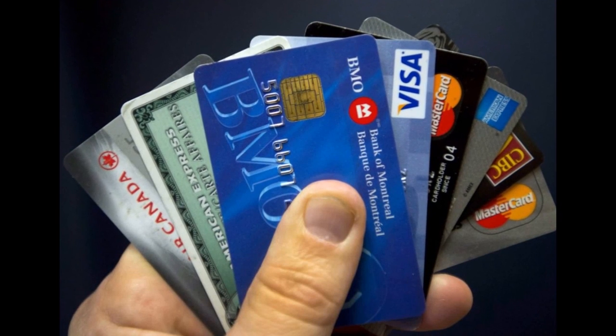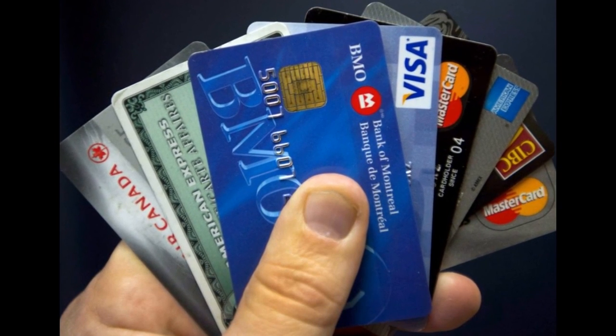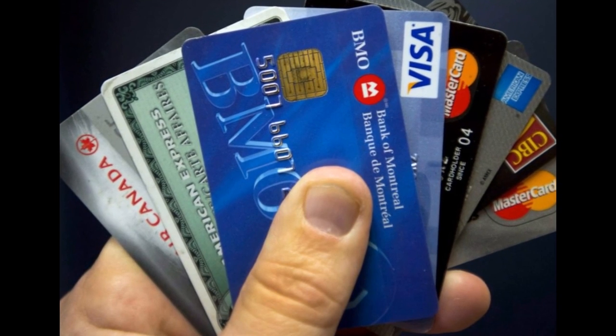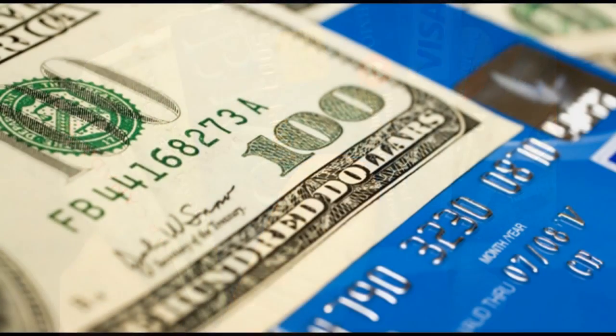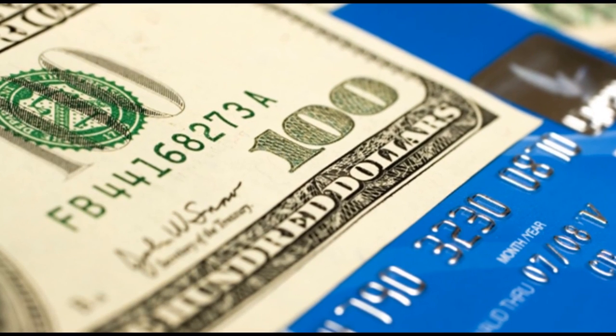Have you ever stood behind someone in line at the store and watched him shuffle through a stack of what must be at least 10 credit cards? Consumers with this many cards are still in the minority, but experts say that the majority of U.S. citizens have at least one credit card, and usually 2 or 3.